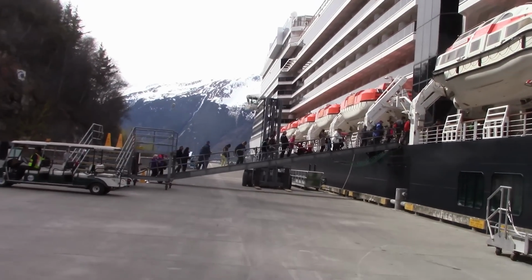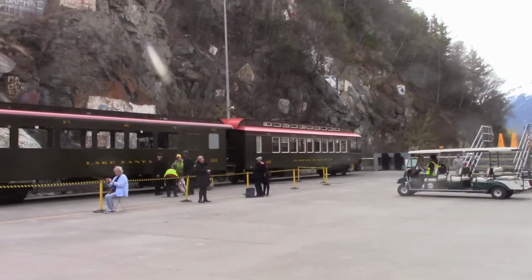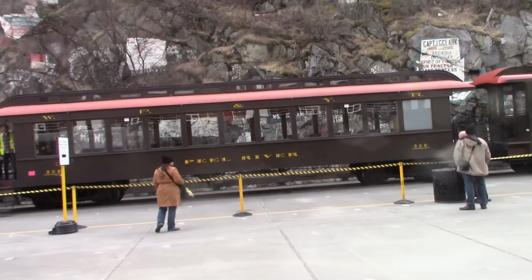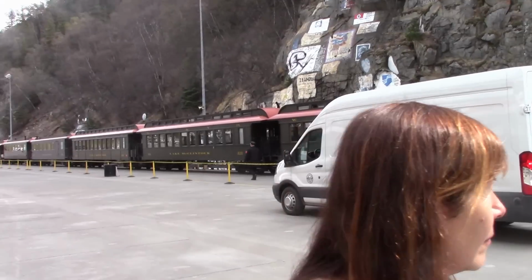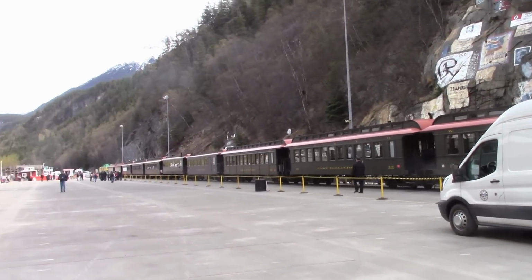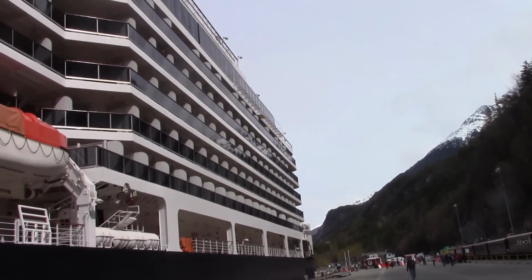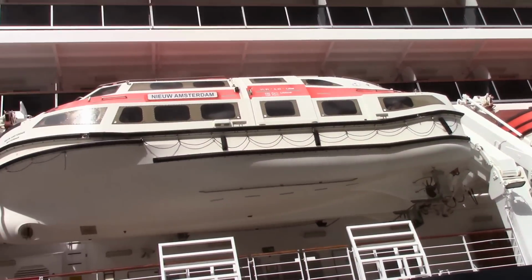So spent the morning walking around Skagway, very nice. You can see the train here. Comes right up to the ship. We thought about going, but it takes 3.5 hours and it's $130 a person. And I don't know, maybe next time. We're gonna go back on the ship now and just kind of relax.